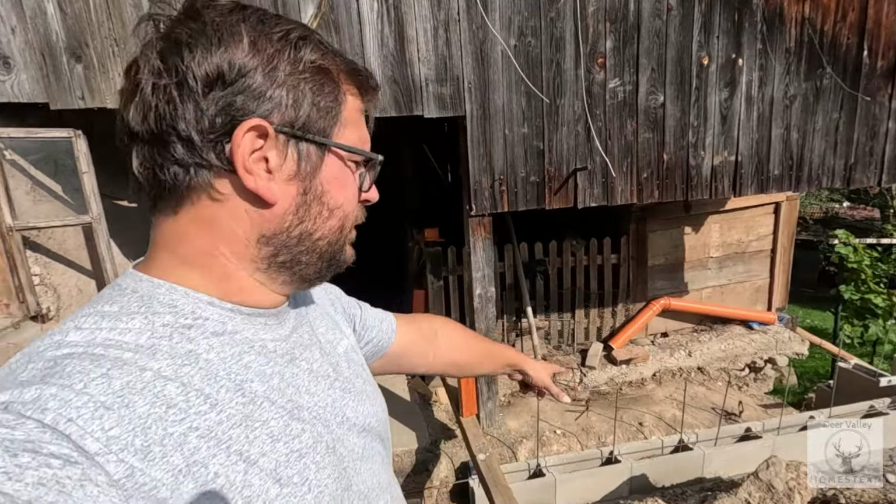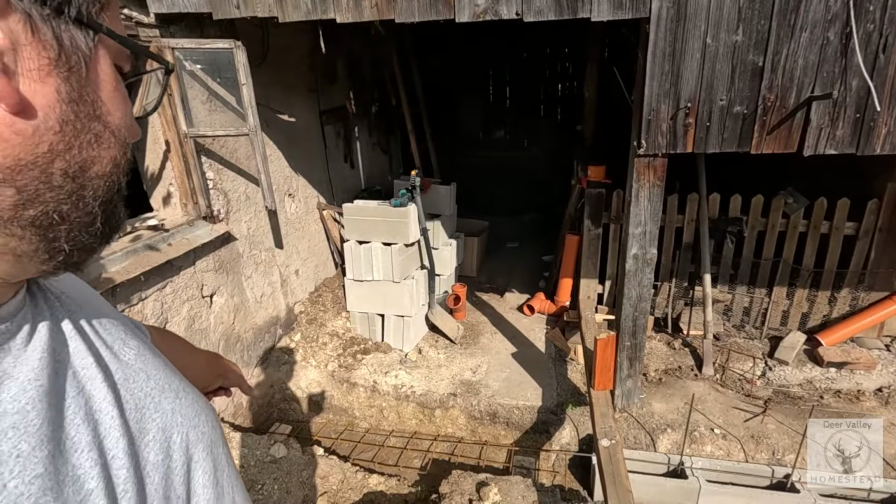There was a frost warning in effect for tonight, and they're saying it's going to be 2 degrees or above, which is still not perfect, but I'm going to go ahead and put the next layer of block on, and I'm going to do the next piece of foundation here and bury the block into that. I am then going to cover it with plastic.